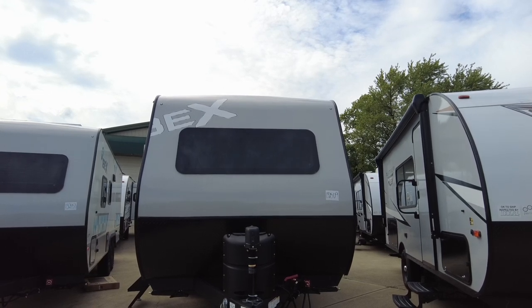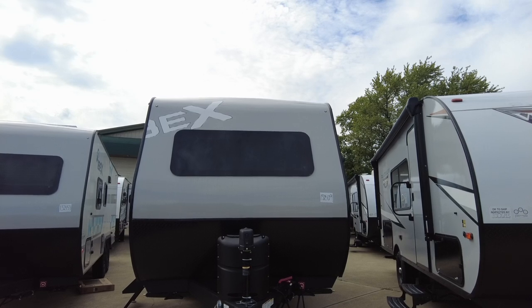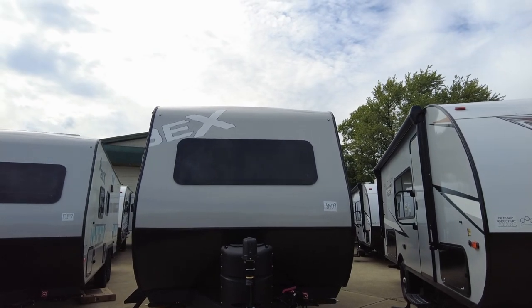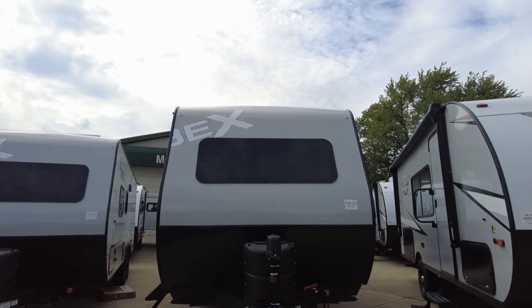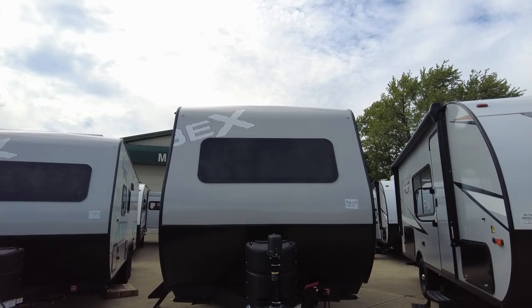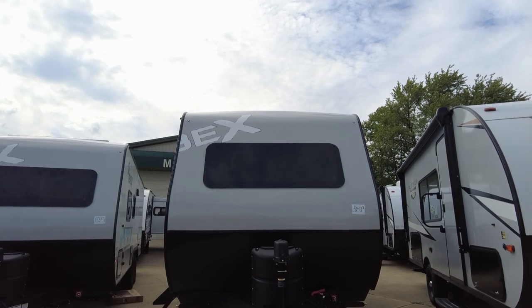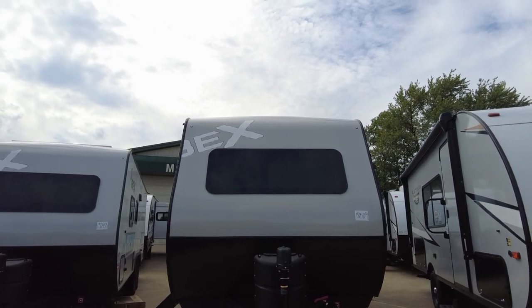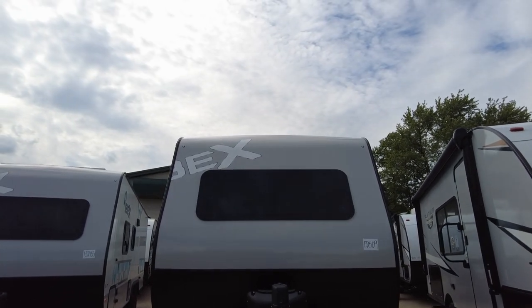Today I want to show you a new camper that we are now selling. It is a Forest River IBEX. This is a smaller floor plan. This camper only weighs 4,300 pounds. It actually is only like 7 foot wide, a little bit over that, but it's a beautiful little camper. I want to kind of go through it.